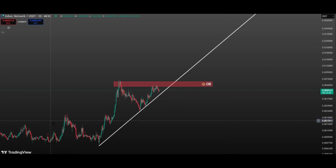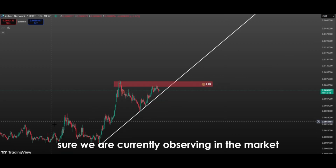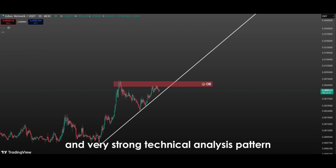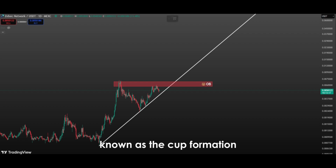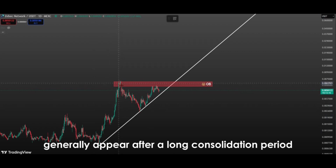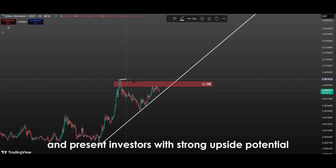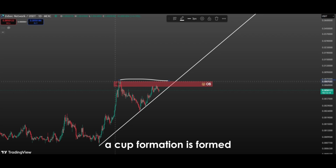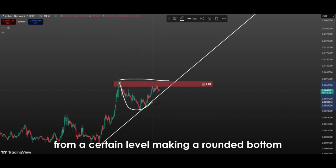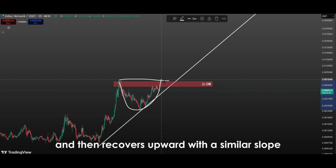The structure we are currently observing in the market is a clear example of a classic and very strong technical analysis pattern known as the cup formation. These types of patterns generally appear after a long consolidation period and present investors with strong upside potential. A cup formation is formed when the price gradually dips downward from a certain level, making a rounded bottom, and then recovers upward with a similar slope.